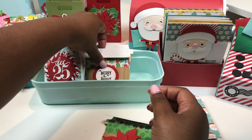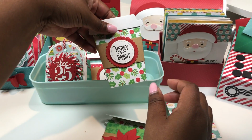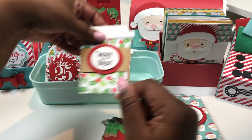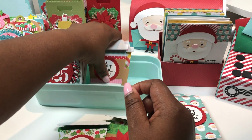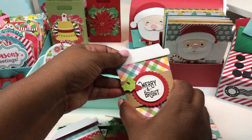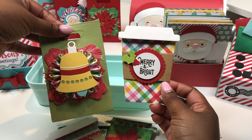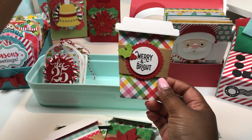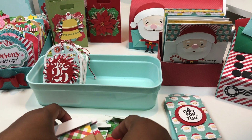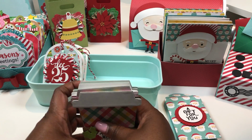So I also made a couple more gift card holders with that die. Again, this is using a sentiment from the Greetery. And here's another one. And this one kind of coordinates with this gift bag. So I did kind of make things as sets. So that is what I created for week 3.